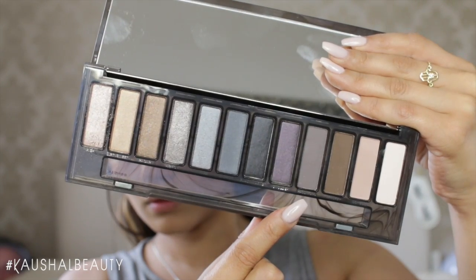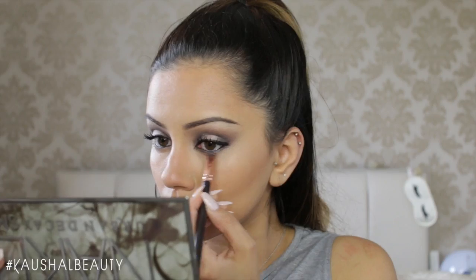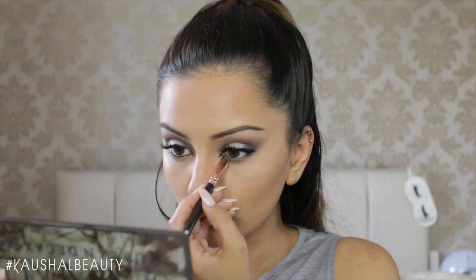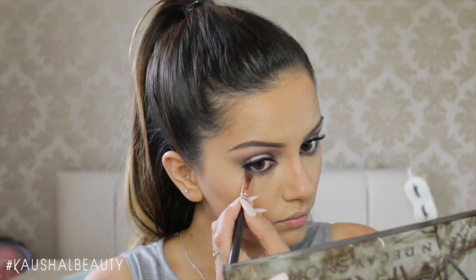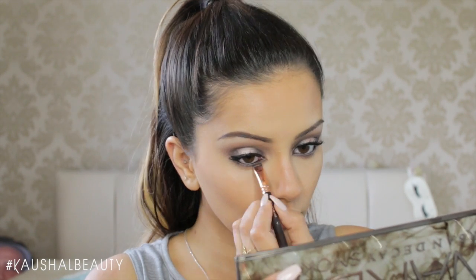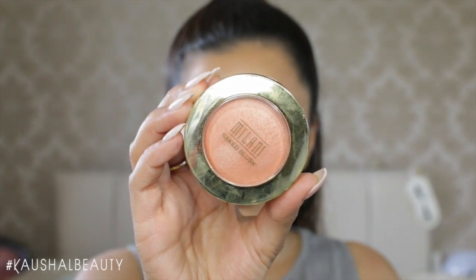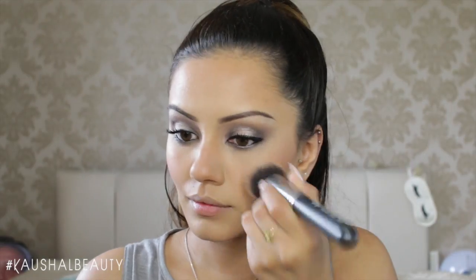Then to finish off the eyes, I took that same matte grey shade and I just kind of diffused that out onto my lower lash line to make it look a little bit smoky before moving on to finishing my cheeks off. So here I'm using the Milani, I believe this is the Luminoso colour, which is absolutely gorgeous, and I put that onto my cheeks and it just gives a beautiful peachy glow.